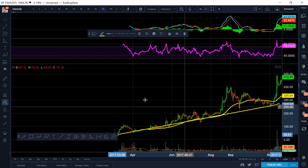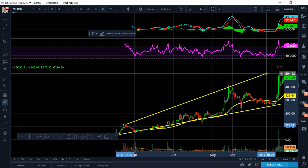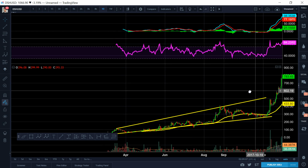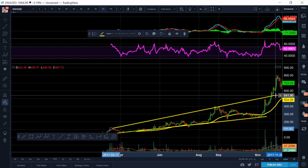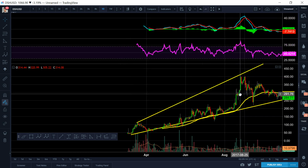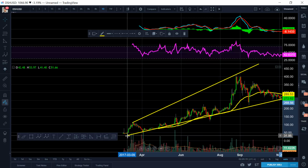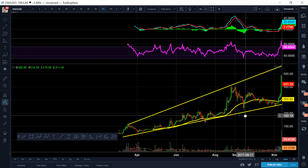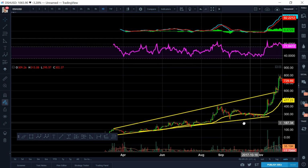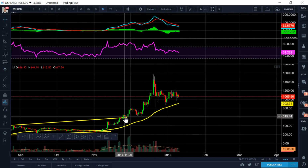I want to show you guys Dash first of all. Okay, this is called an expanding diagonal. And look what ended up happening. That's how I was able to predict my Dash one, if you guys remember that. So it created an expanding diagonal with a really nice support baseline like that, right? Super awesome. Every time it just bounced off of it, and we have no reason to assume otherwise that it's not going to bounce off of it. And then it ended up breaking out of it heavily.